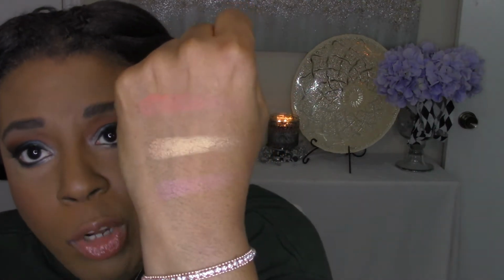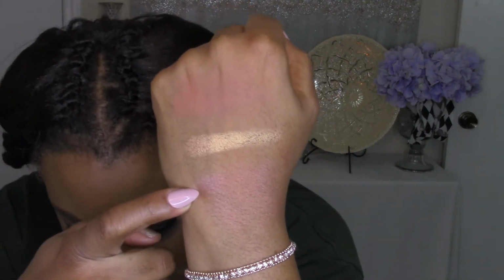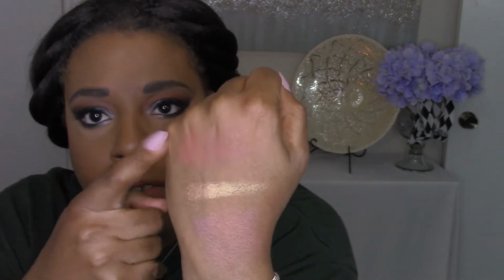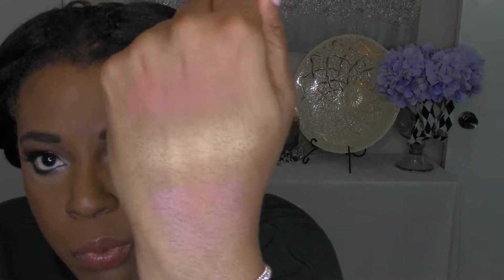Here we go. Okay, the highlighter ain't no joke. Okay, so Fame and Fortune is right here, and then the terracotta one, which is, what is that called? Curtain Call. I could definitely see myself wearing Curtain Call. This, we're going to have to see. The highlighter, boy, that's no joke. And that's just one swatch. Let me spread this out on my hand a little bit. See, that's me spreading it out. So yeah, the highlighter, and they always do gold highlighter. I'm just curious, why always gold?